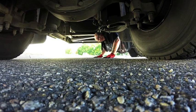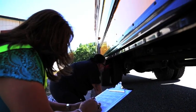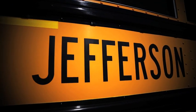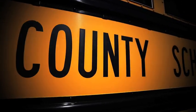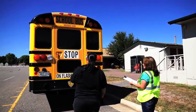There's no leaks coming from it, and it appears to be securely mounted. Sandoval must demonstrate full knowledge of an exhaustive pre-trip checklist that must be done every time she takes out any of the district's buses. Looking down, looking at my windows, making sure my seals around my windows are good, they're not cracked or broken. There's probably close to 160 items that a bus driver has to identify every day.